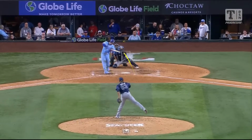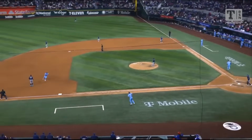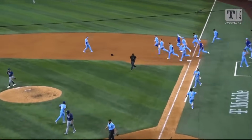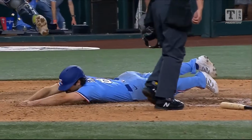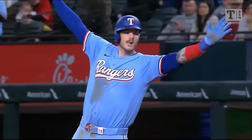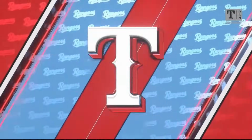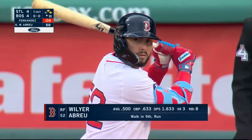Well, it was Jonah Heim time. Fastball top of the zone. Line drive into center. Josh Smith sprint the whole way. Head first. The Rangers win. The Rangers are 8-2. Spike the helmet. What a game. What a team. What a start. This has been one of the greatest starts in franchise history at 8-2, and the way they're doing it has just been phenomenal. Abreu can end it right here.